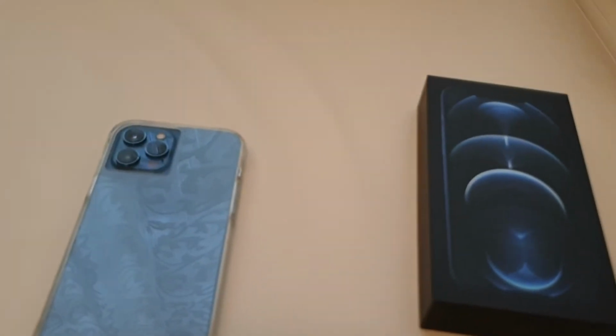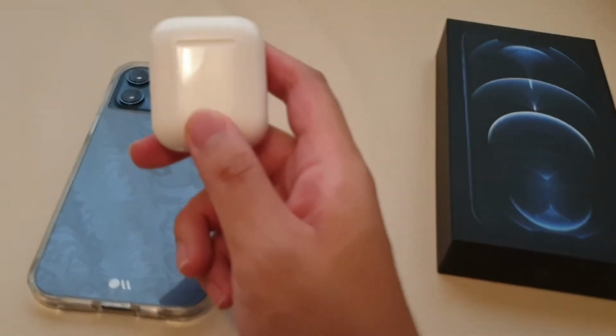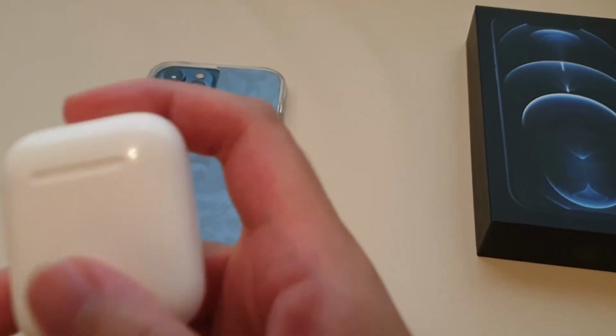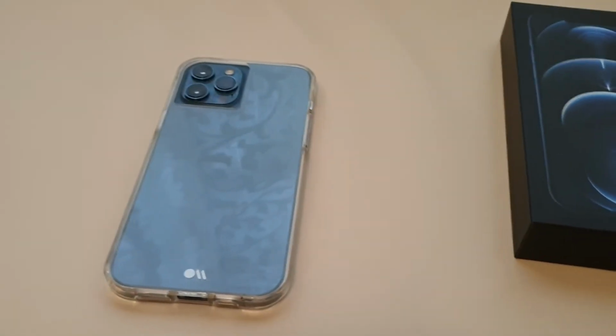Now the phone also supports Bluetooth, and of course I will use my regular AirPods. This AirPods is not the second generation, it's actually the first generation. Obviously there's an issue: the right one keeps disconnecting every time, but it's okay. As long as it's fine, then it's good.